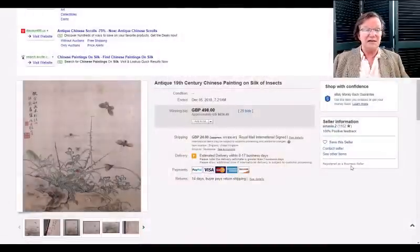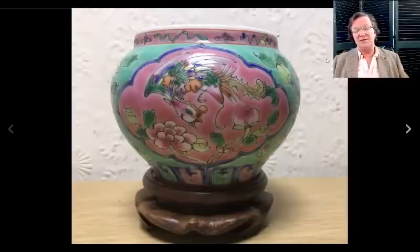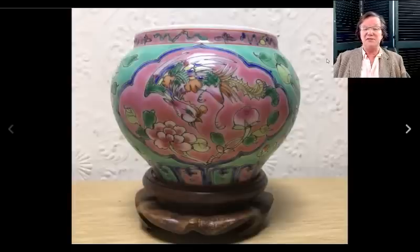Okay, that was a nice piece of art, and you could have the artist looked up to find out who it is, I suspect. Or at least get the spelling on it anyway. All right, and this was something we found, and it was just marked as a famille rose thing.